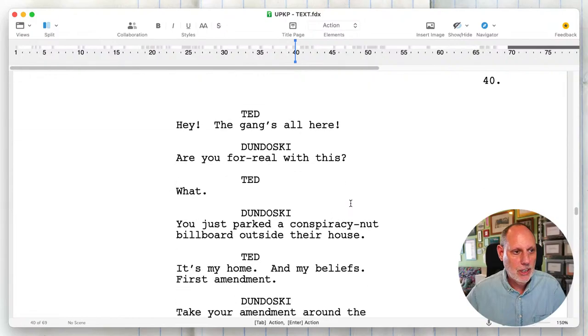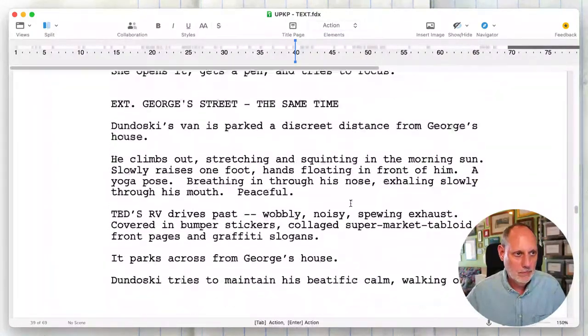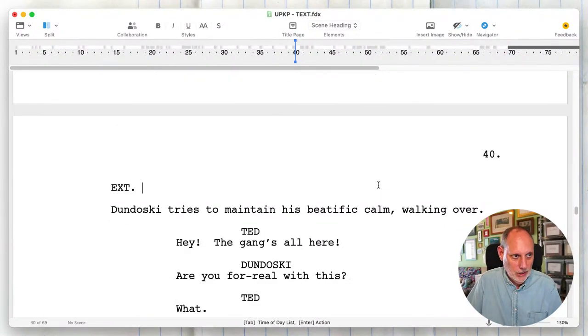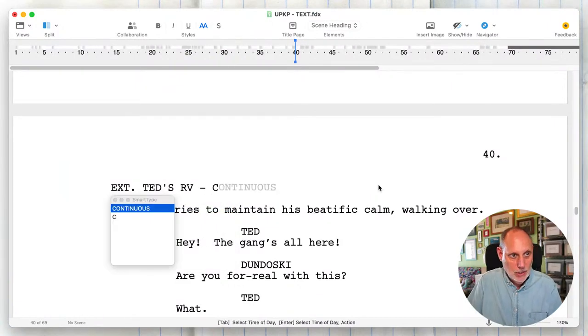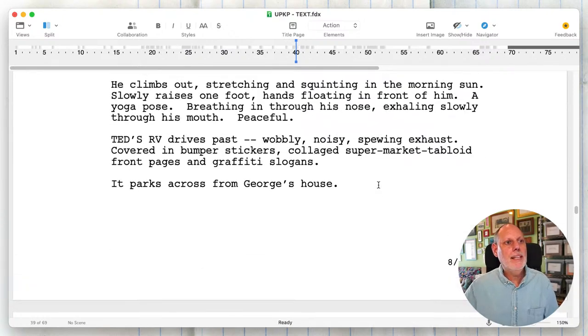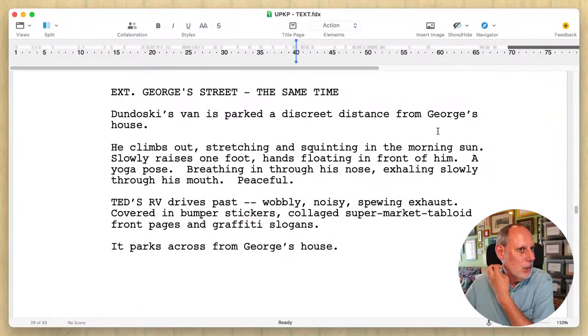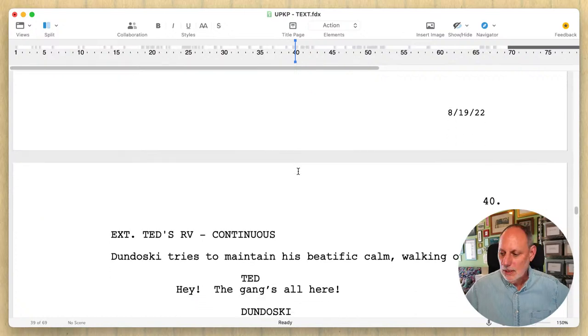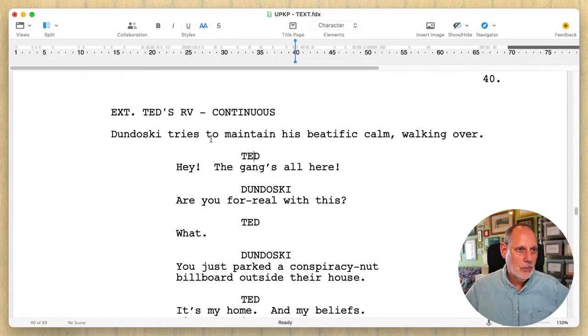Here's the thing, I'm trying to decide. Exterior, Ted's RV. Continuous. There we go. I believe that because like George's, parks across from George's. Okay. All right. Dundusky tries to maintain his calm, walking over. Hey, the gang's all here. The gang's all here.